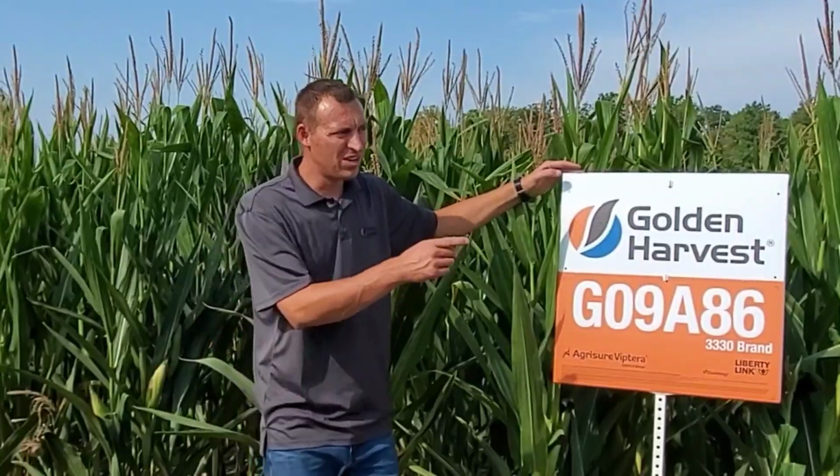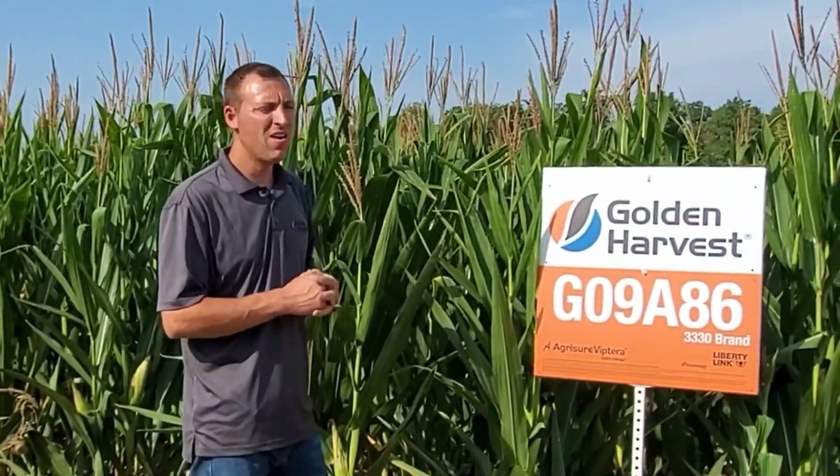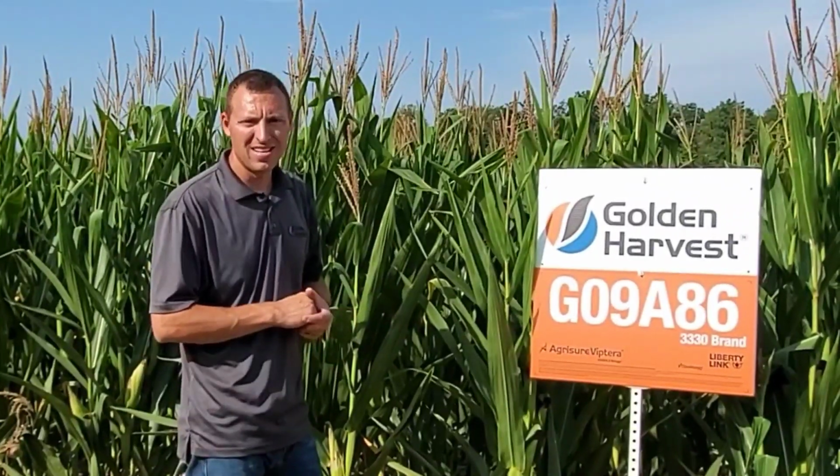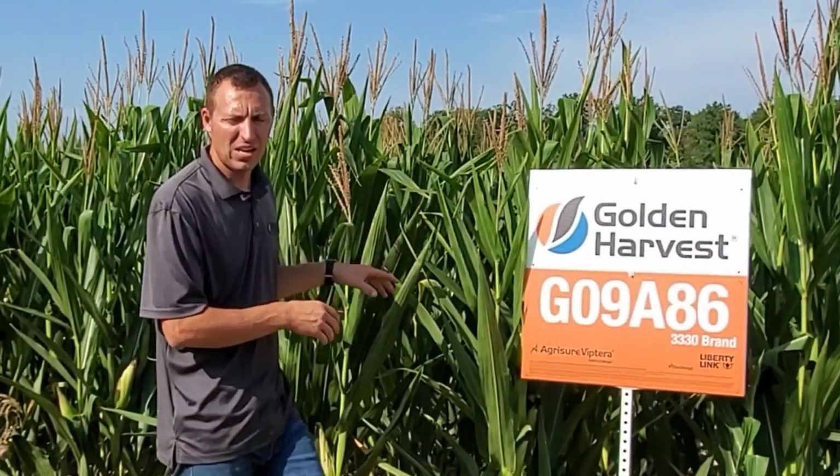09A86 is going to be similar to your 10D21, higher populations. It's a little bit more of a fixed ear. It's got really good stalks on it. It's going to stay standing really well, and you can push this into your high yield zones.